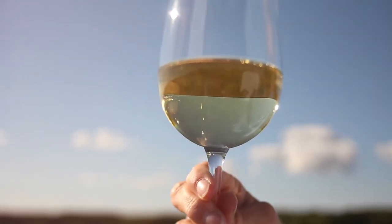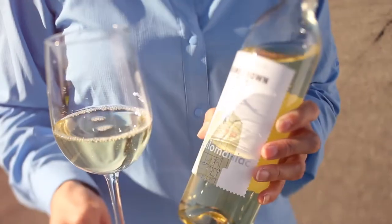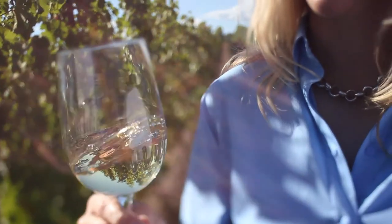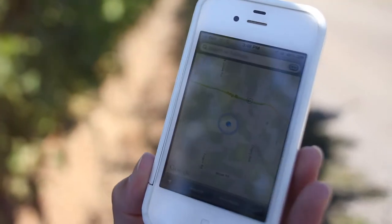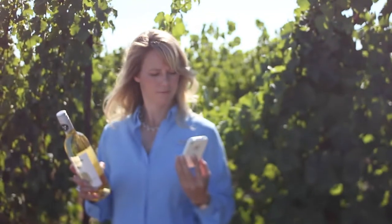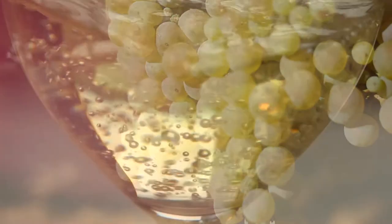I think Homegrown is so popular for two reasons. It has 2% ice wine in it. It gives a certain little bit of sweetness, little roundness on the palate. Even the label has GPS coordinates that tell you exactly where the grapes came from. 100% in Ontario, right here in Vineland. I think the Rieslings here stack up to some of the best Rieslings in the world.